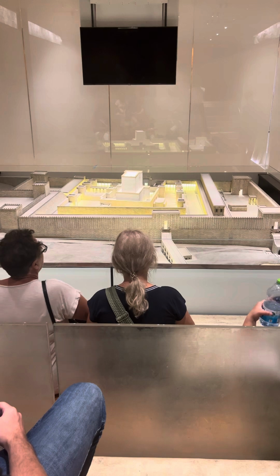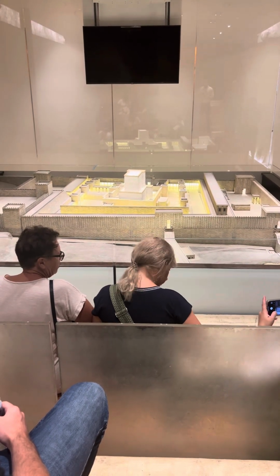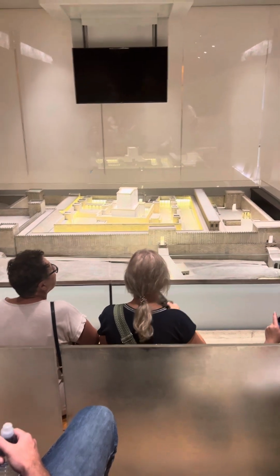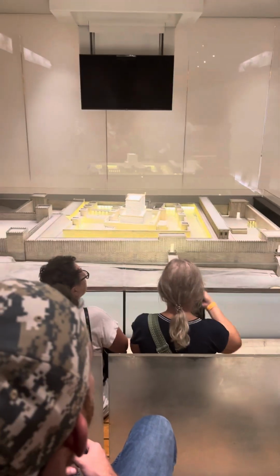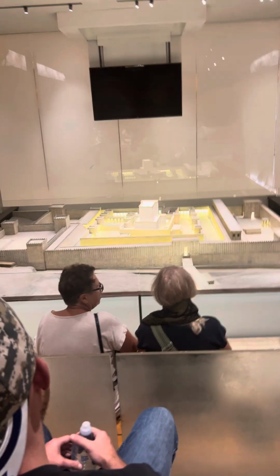Okay. This was done according to the research of a man named Rabbi Zalman Koren. And of course, with archaeologists, everybody always fights with each other, so there's some debate about the particulars. But this is basically how he envisioned Herod's second temple.